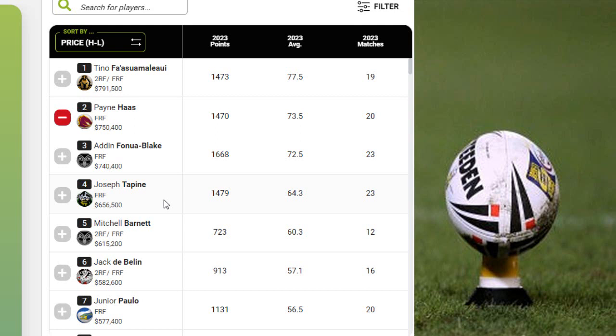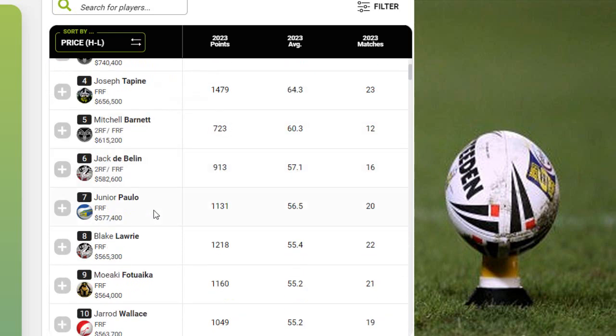He's going to score 60 to 70. Do it pretty easily. At times, you'll be frustrated because you think, why is he not playing more minutes? But it's just nice having that stability. And for 100k less than Payne Haas, it's very nice. So Tarpany, for me, is probably the pick out of the top four, if I'm being honest. Then if we go down, Jack DeBellin, I think, is a definite watch. Again, pending how they shake up.